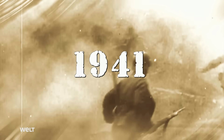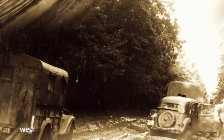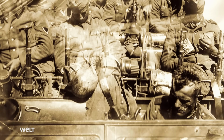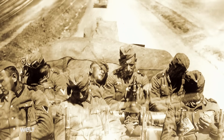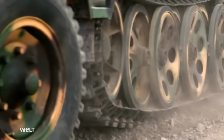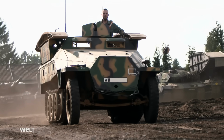The attack on the Soviet Union then followed in 1941. Again, the tanks charged forward. The artillery units were barely able to keep up and often got stuck in the mud with their trucks. Half-track vehicles proved to be the remedy. They were fast, had off-road capability, and were able to transport up to 12 soldiers. With their armored superstructure and light weapons, they gave birth to the idea of the armored personnel carrier.